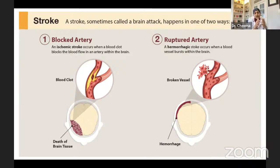And God forbid, sometimes the blood vessel gets ruptured. When it happens, that part of the brain cannot get blood, so there's no oxygen supply to the brain. So again, that's a hemorrhagic stroke. Do you now understand ischemic stroke and hemorrhagic stroke? These are the two main strokes I want to talk about.